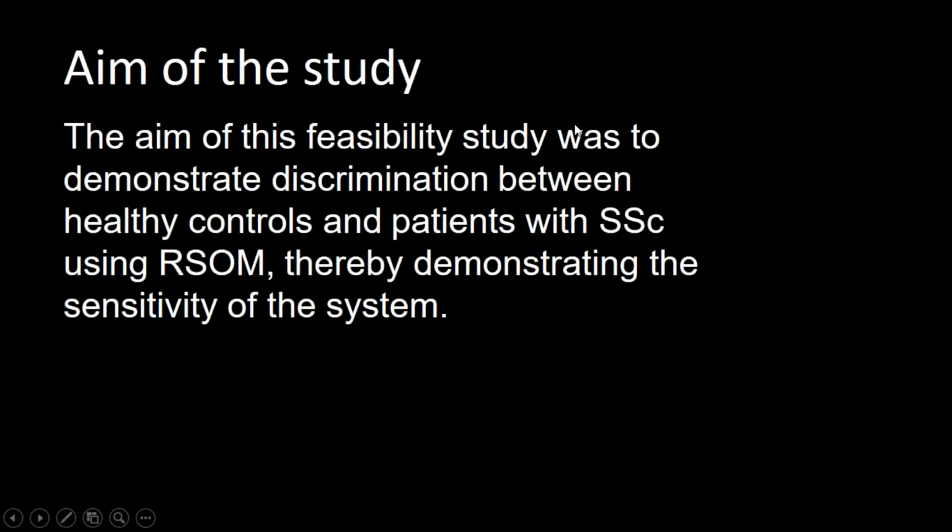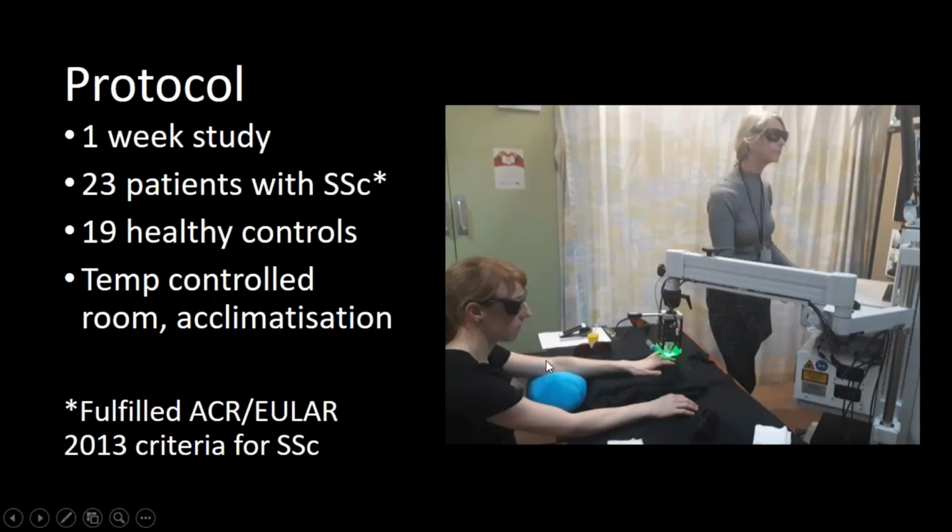techniques. And so the aim of this study was to look at the feasibility of RSOM in order to see whether we could discriminate between healthy controls and patients with systemic sclerosis when we looked at these capillaries, in order to work out, could we improve on nail fold capillaroscopy in certain ways. And really the first step in that was to be able to determine the sensitivity of the system in differentiating between those two groups. So we had the system for a week, and in that time we imaged 23 patients with systemic sclerosis and 19 healthy controls.